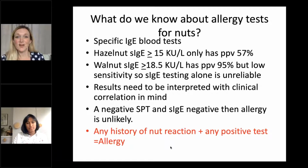And the same for specific IgE blood tests, they're not always very reliable either. So hazelnut, even if you have a high specific IgE to hazelnut, it's still not very accurate. And walnut is quite sensitive if it's positive, but it's missing lots of people as well. So again, you can't really trust it. So the options are, and as we've said, any history of nut reaction with any positive test is an allergy.